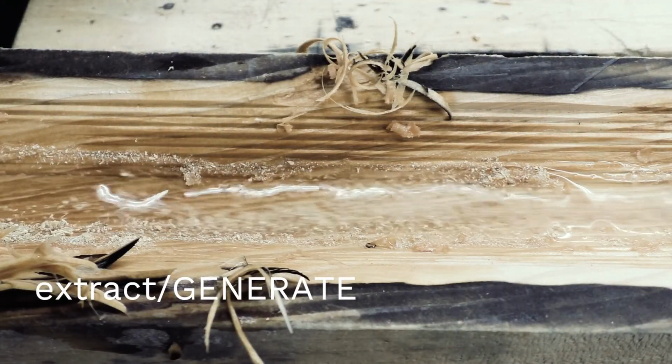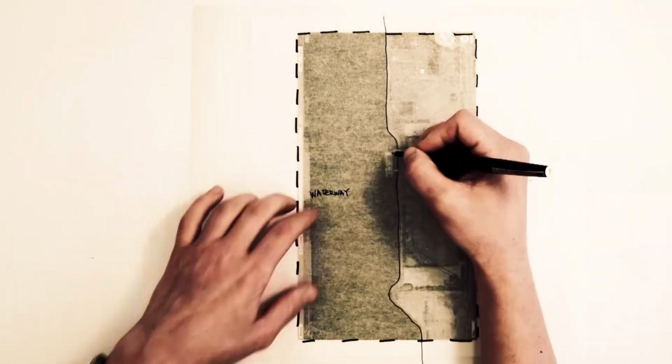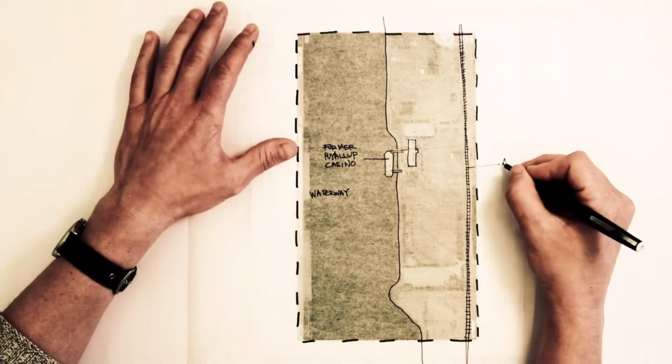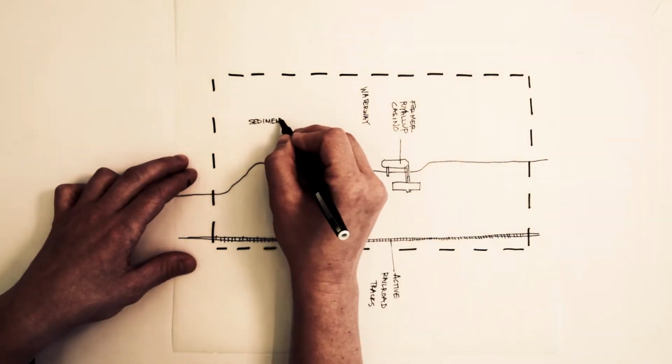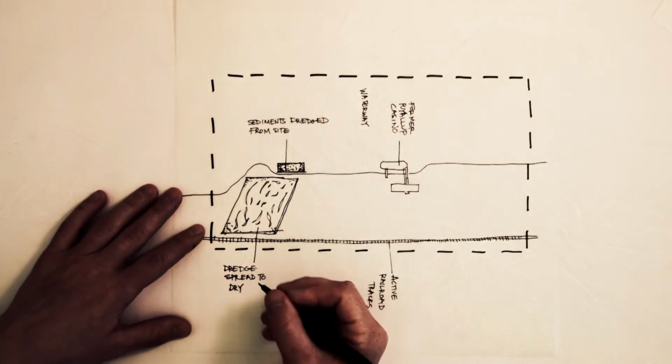Extractive industries have long provided economic income for the port, but those extractions and the resulting takeover of the Tideflats as an industrial port have come at the direct expense of the land rights, fishing rights, and economic survival of the Puyallup tribe. This design reimagines the now necessary extractive process of dredging as a generative process that can be harnessed to provide income for the Puyallup people today.